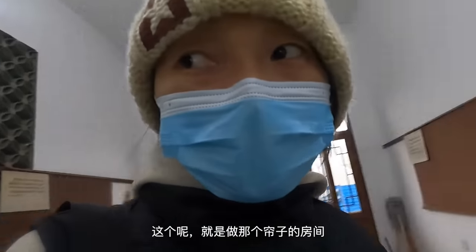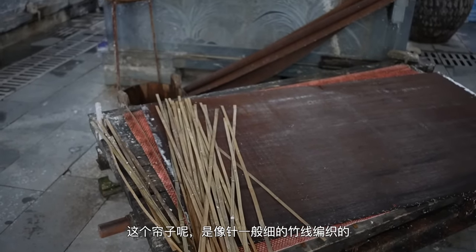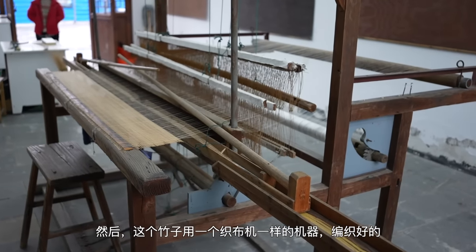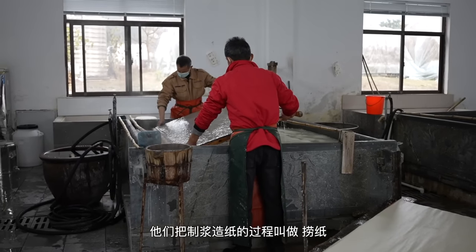So in this room, it is where they make the curtains for paper making. And this curtain was made of small bamboo strips that look like needles and were woven in a loop like this, like a carpet. They call the process of making paper from the pulp fishing the paper.